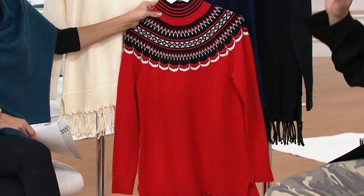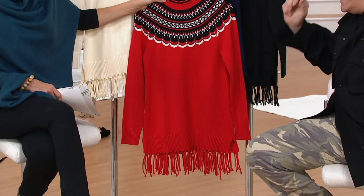Wait till you see Taylor. Where is she? With those little velvet capris? Oh, capris? Nice. She looks so cute. Really nice. Wow. The placement of the Fair Isle. I love that it extends over the shoulder, like a classic Fair Isle sweater, right? I just love it.